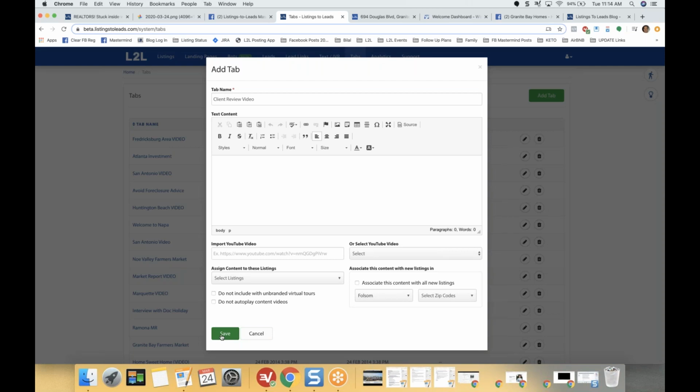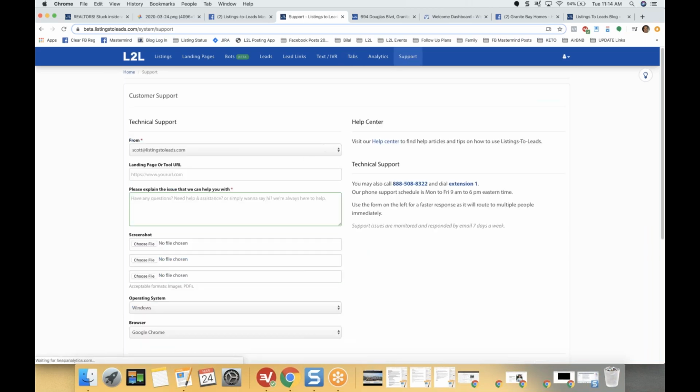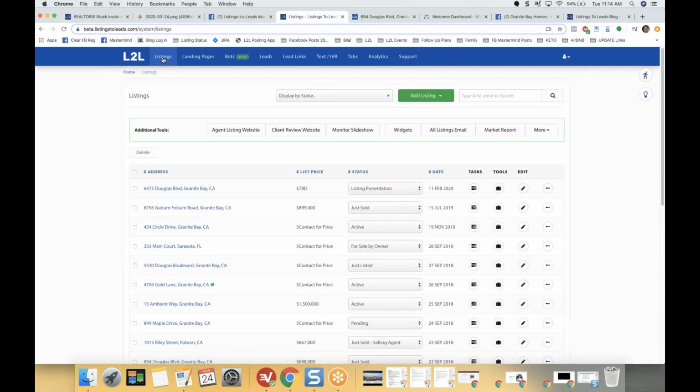Now, if you've got something and you want to get it into your account, you can always send it to support as well. So you might click on a support tab, and you might say, please add this client review video to all my listings, put in the YouTube link, put in the embed code, whatever it is, and let support add that for you. So just a couple of things to add into your account to make sure that all the listings really pop for you nicely.